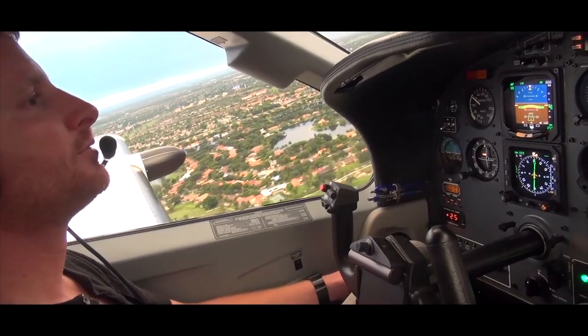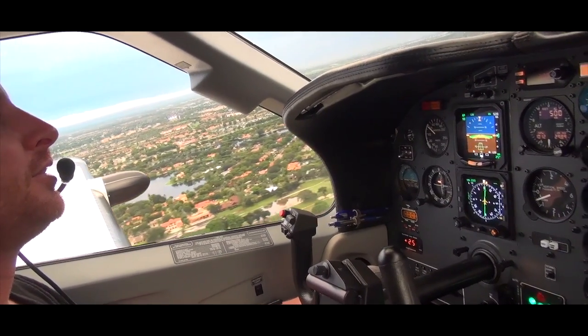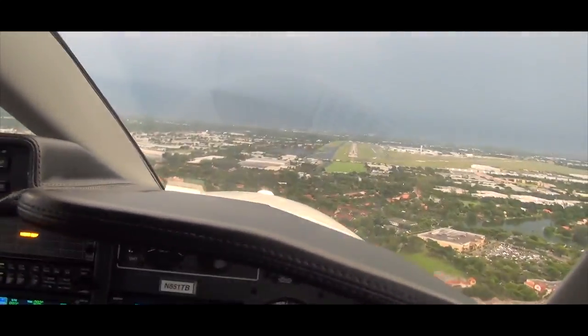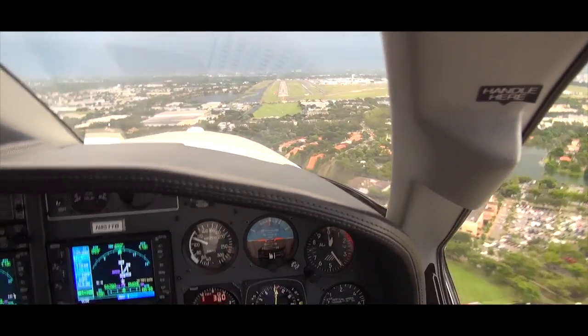Hey, Opelika Tower, Twin Cessna 105 Charlie Whiskey. We're with you, 8 to the east, 500, and bound full stop. Sky on field to ground, and that's 200 feet to minimum. It's right there. So right now, we're only kind of going in and out of the airplane, looking, trying to find the runway. 105 Charlie Whiskey.